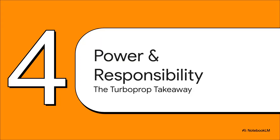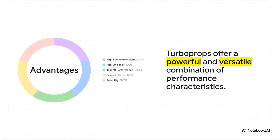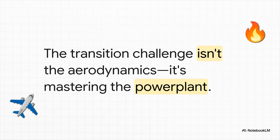Well, the turboprop is an absolute marvel of power and efficiency, but all that power comes with a whole new level of responsibility for the pilot in command. So when you put it all together, what really makes this design so enduringly successful? You get this incredible power-to-weight ratio, you're very fuel efficient at those medium altitudes, your takeoff performance is just spectacular, you've got the amazing utility of reverse thrust, and at the end of the day, you have the incredible reliability of a turbine engine.